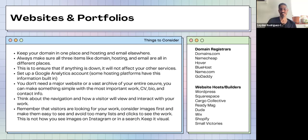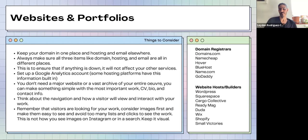So we want to touch on thinking about the practical things. Something I always preach to anybody who has a website is to make sure that when you purchase your domain, it's purchased at an independent place, away from hosting and away from email and anything else. You don't want to buy hosting and domain in one package, in case you want to move hosting and your domain is tied up with it, so you have to do two things.